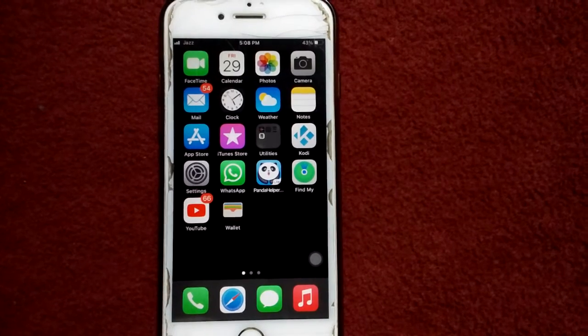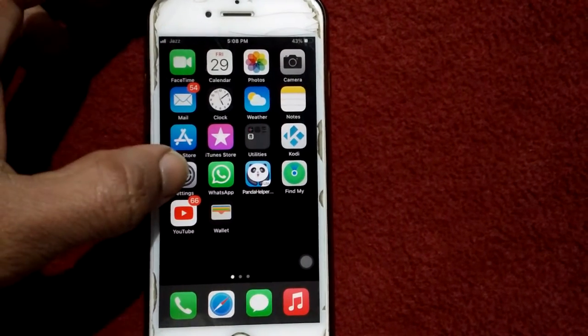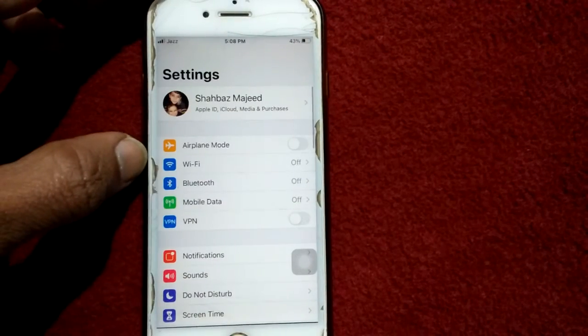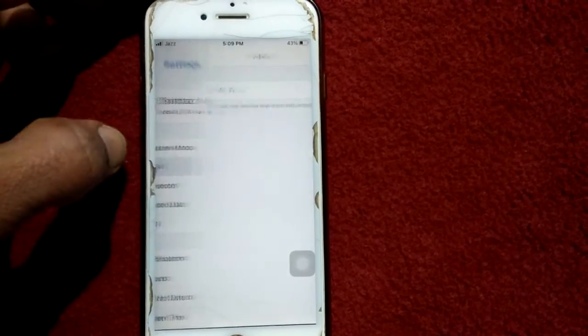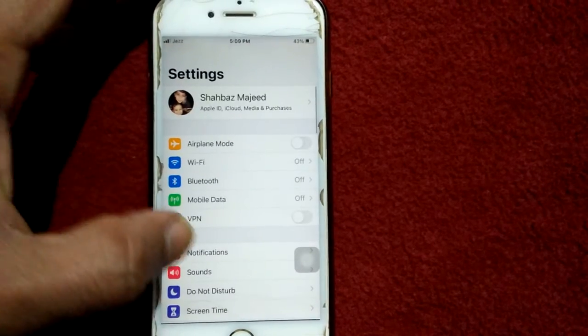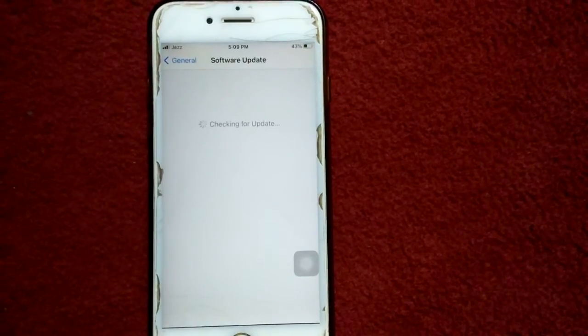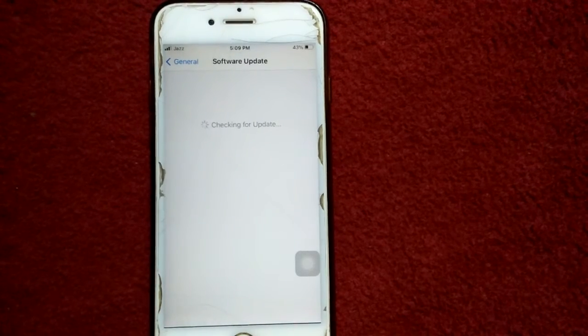Solution number 3. Check the latest version of iOS. To check that, first we have to go to settings. Under settings, tap on Wi-Fi and connect to Wi-Fi and make sure that you have a stable and strong Wi-Fi connection. Then tap general and tap software update and update your iPhone if update is available.